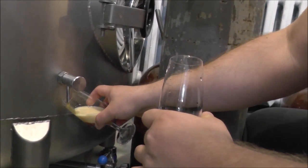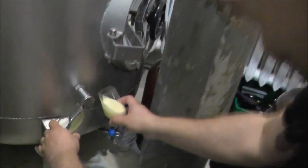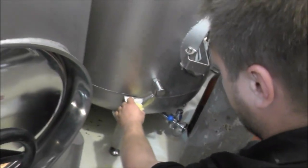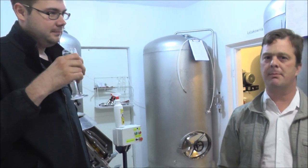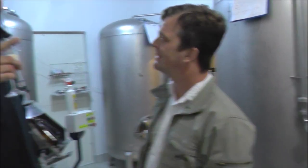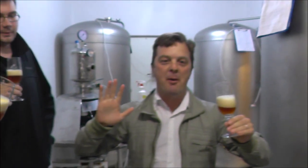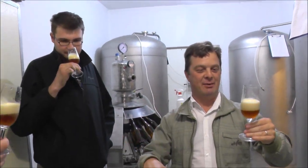I haven't tried this one yet. Mr. Hard barley wine. Love a good barley wine. I'm not sure if I've had a barley wine yet since I've been to Poland. Have I reviewed a barley wine? I think Tomek is the first one to make a brewery barley wine, if I'm correct. Oh, okay. This is an exclusive. An exclusive for the channel. Poland's first barley wine. Look at this.